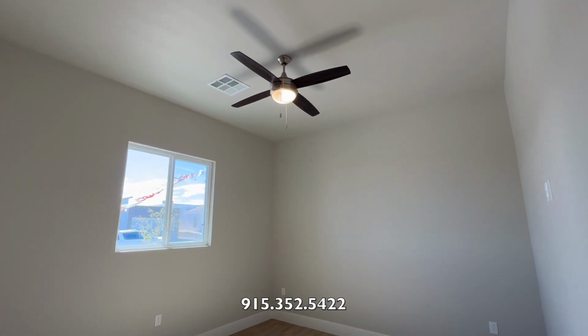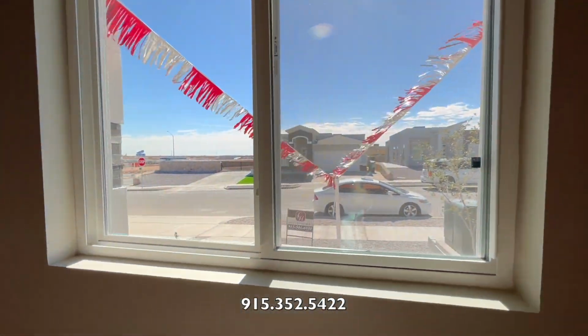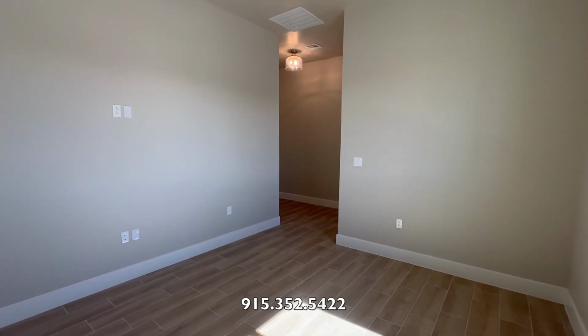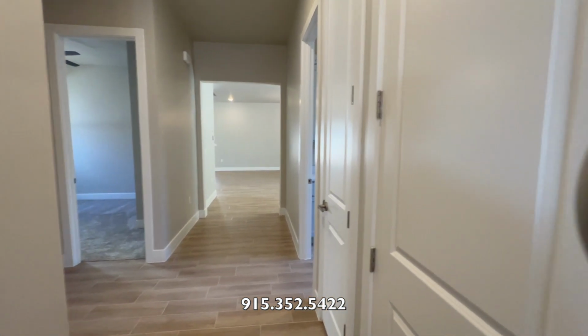But anyways, this home is 4 beds if you consider this office as a bedroom, and it's 2.5 bathrooms, 2,300 square feet. They currently have it priced at $396,000. And since it's complete, I love homes that are complete, new construction homes, because there's room to negotiate with the builder all day, every day.